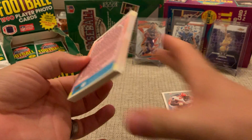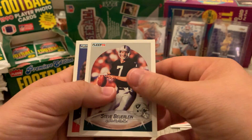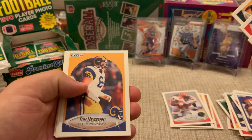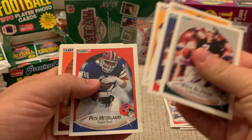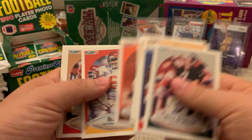All right. See what else we can get. Got a Steve Berline. So he was a Panther for a little while. Not a very good one. Mark Bavaro, Keith Willis, Tom Newberry, Pete Metzelaars, Frank Minifield, Bill Haas.